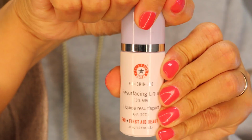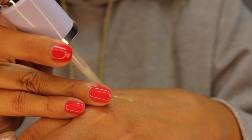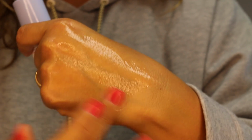So we always have a cause and effect, and you want to have something that will stimulate but also not go too far. So the Resurfacing Liquid is glycolic, lactic, malic and tartaric acid. There's no salicylic in here. I did save a bit here, so here we go. Have a look-see. It's a runny, gel-like consistency. A little goes a long way.